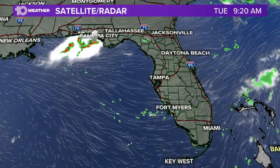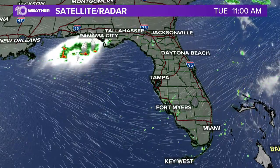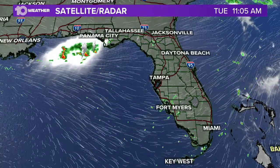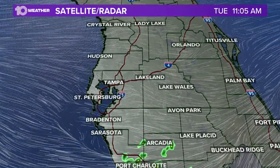Today, not so much. There's the satellite and radar. You can see a little disturbance up there off the Panhandle. Not a big deal. That's not for us, at least. That's going to continue to trek out into the Gulf of Mexico. Some spotty showers down near the Fort Myers area. Let's go in a little closer on our service area, the greater Tampa Bay area.